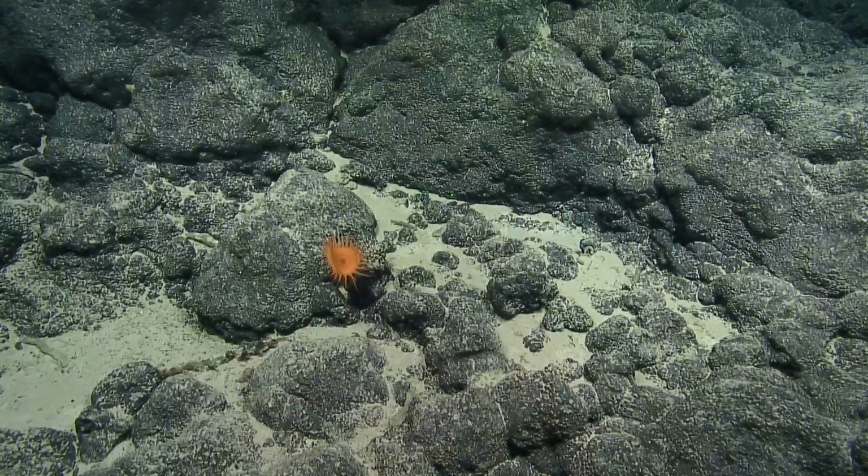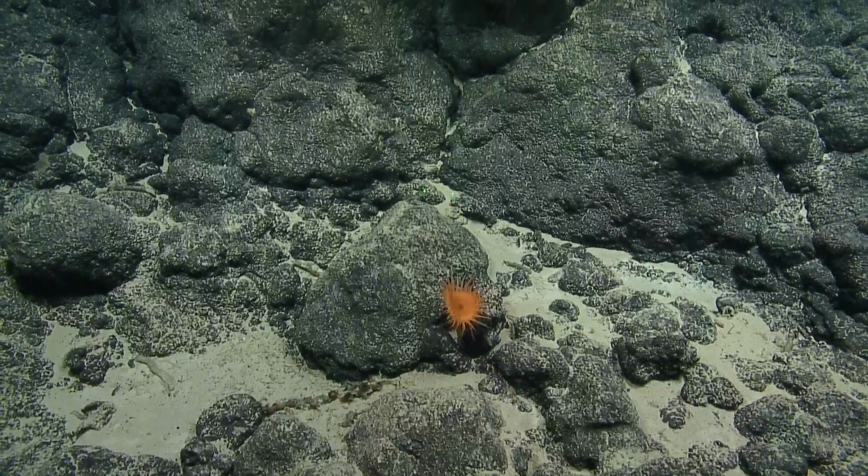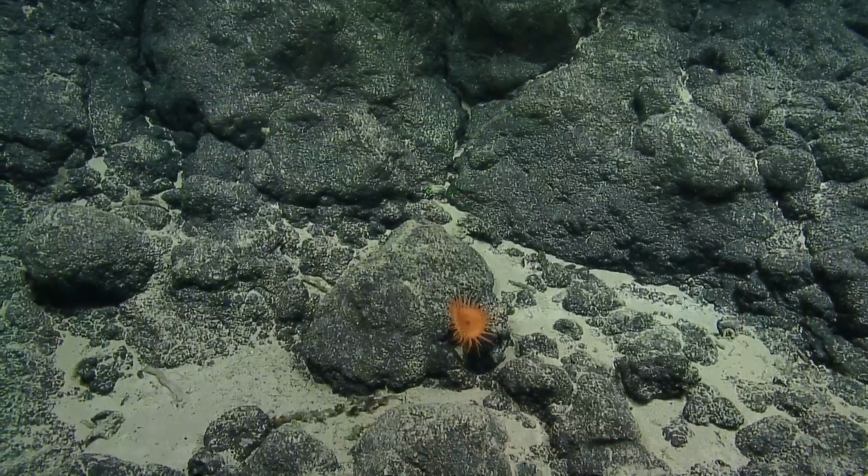There we go. That might be one of those Venus flytrap anemones, yes? Yeah, flytrap.